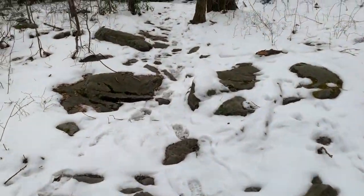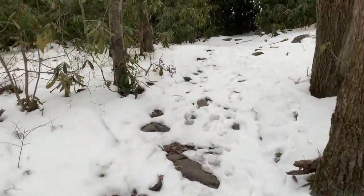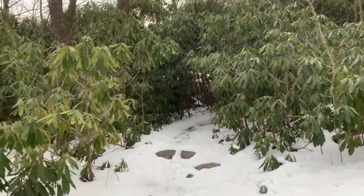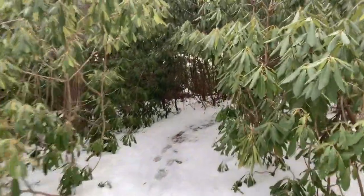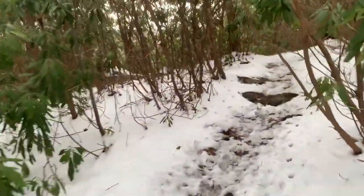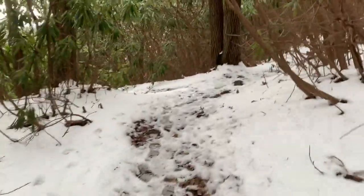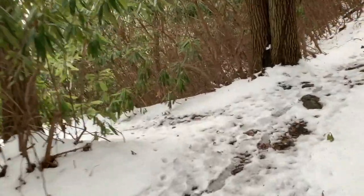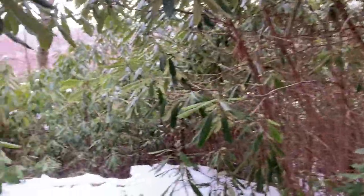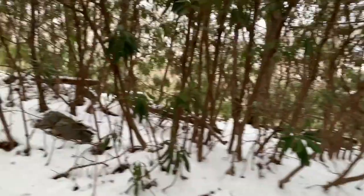And this is pretty commonplace here. A lot of boulders to walk on, a lot of rocks. Check this out, they're pretty cool. Yeah, a little view out that way. Back into this canopy.